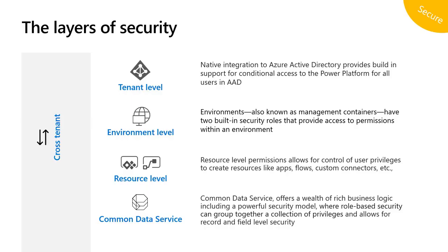We typically talk about 5 layers of security. At the highest level, the tenant level, you've got Azure Active Directory. Built-in support and integration with Azure AD conditional access, as well as all of your users that are provisioned in Azure AD, will be available to use in the Power Platform.